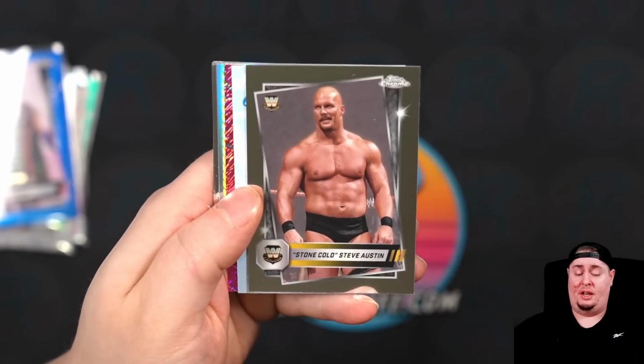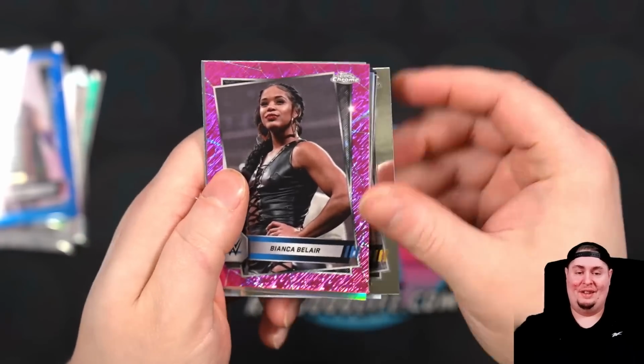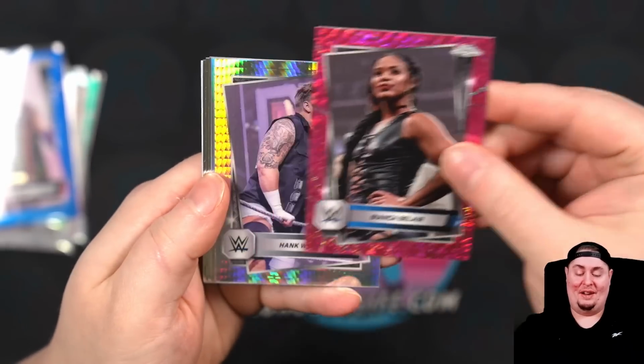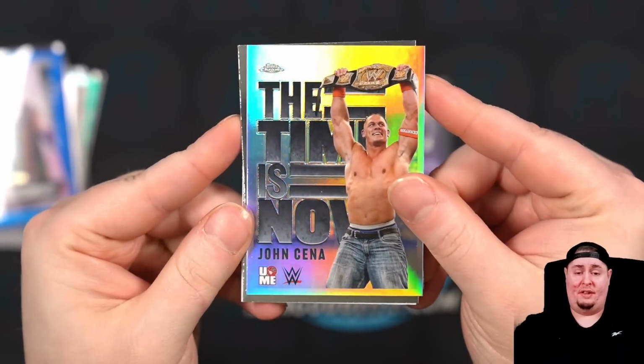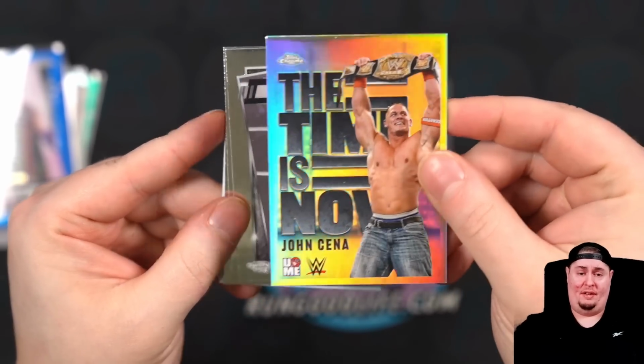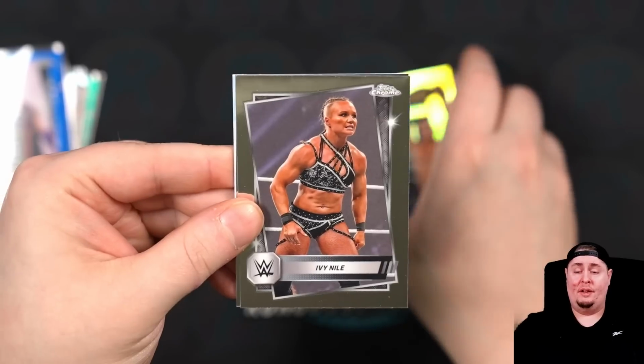We have a redemption. I don't know if that's going to be good, or that could be very good. We'll save that. Bianca and Hank Walker. John Cena has his own insert set in the product. It's called The Time Is Now. So there is a ton of John Cena in this set, commemorating his final year.